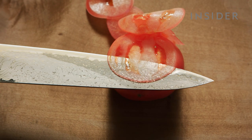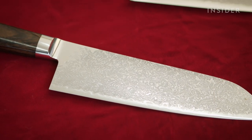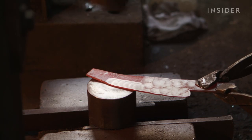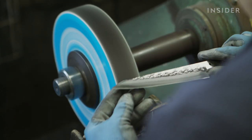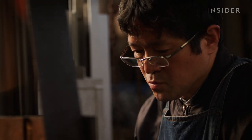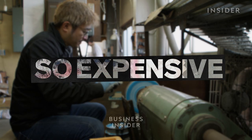Japanese chef's knives are world-renowned for their unique design and durability, and just one can cost you over $900. From heating and hammering the metal, to sharpening the knife's edge and polishing the final blade, these are only a few of the skills a Japanese artisan spends a lifetime learning to master. So what makes these knives so coveted? And why are they so expensive?